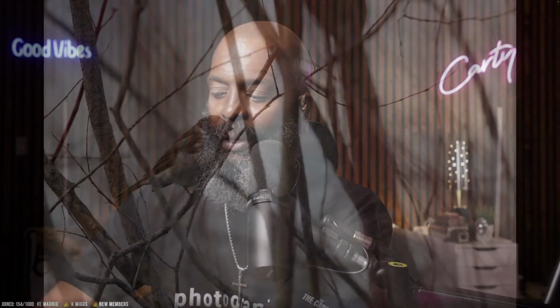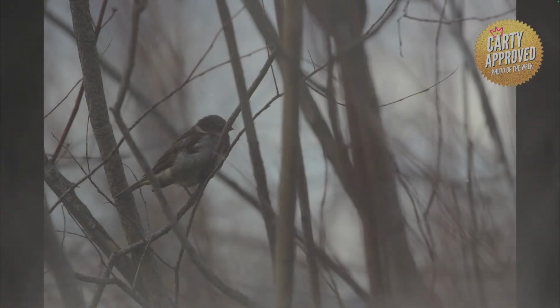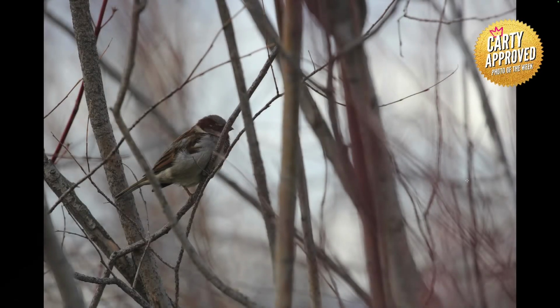Hey, oh. Photo of the week for this guy. I know him as my blood relative, also my brother. This is Les Carty, who I recently gifted a 70 to 200 L series Canon EF lens, and that's helping the photography that he uses to then paint after. Les Carty, photo of the week.